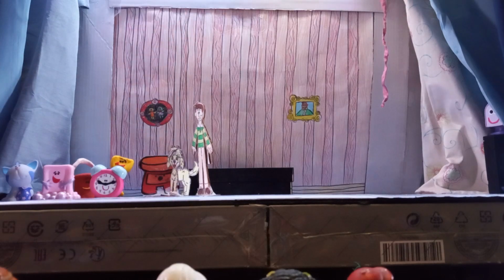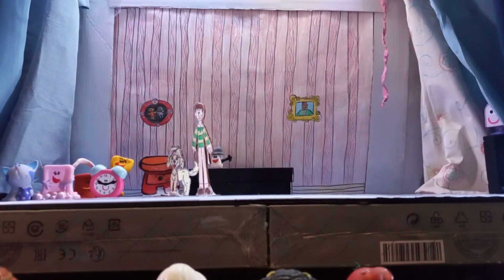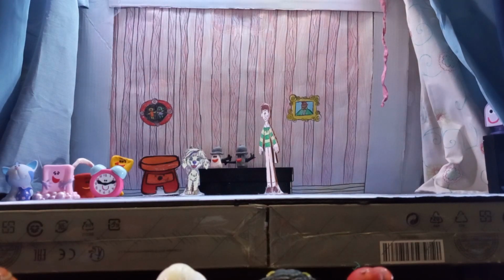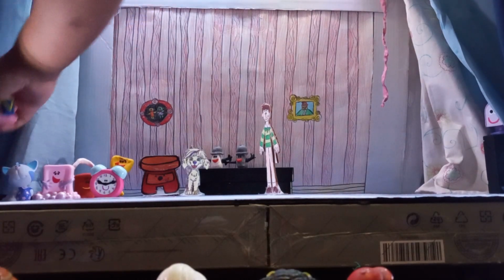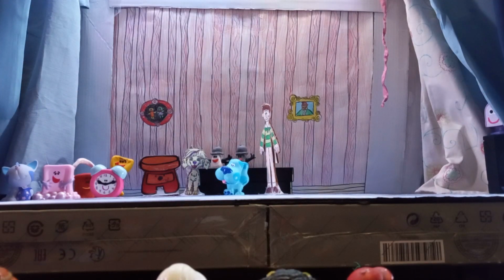Hey, why don't we all dance with Doodle? Yeah, I know a dance we can dance to. The buddy boogie. Well, you know, you may have heard the song on television before. Maybe you can hear it on one of our albums, our musical adventures. Oh, there you are, Blue. You're just on time. We're about to do the buddy boogie.